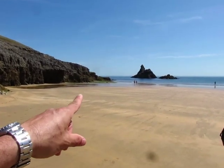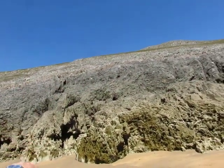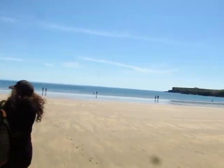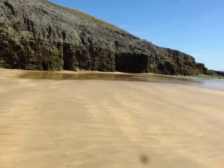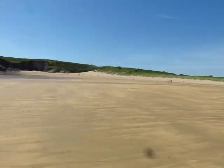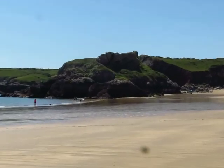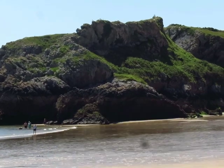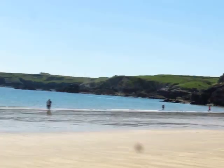We're planning to try and get around that headland there to the other bay. If we can't, we're going to go up and over and back to where we came. I'm not sure if the tide's on the turn though. Ooh, another cave. This spot is absolutely beautiful. I'd love to see it when the water is all the way in. Because over there you can see that line about there. That's a high tide mark. So that's a good 30 feet above our heads at the moment.